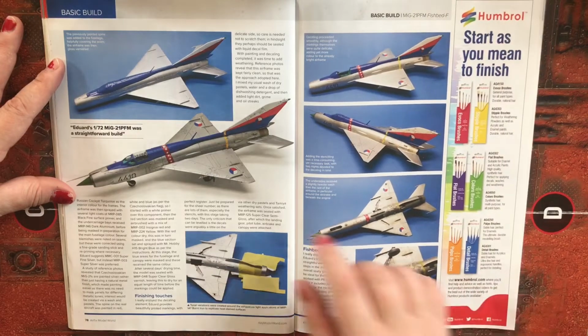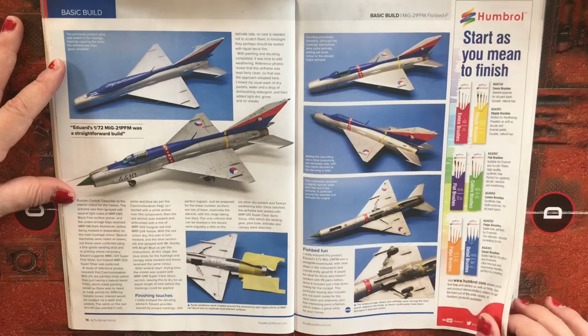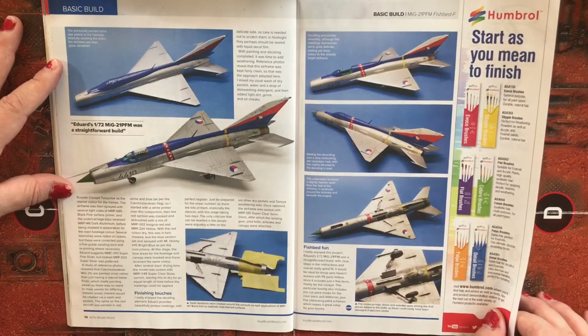You don't often see any colour on a lot of the fish beds because they were just painted, a lot of them were just painted silver, or a lot of them just had a basic camouflage pattern painted top side. But yeah, it's nice to see the splash of colour on this one.